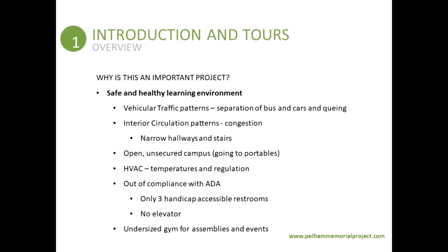First off, we want to talk about the safe and healthy learning environment. You know, you've all been in the vehicle traffic out here, how it's pulled over to the side. It's mixed in with the buses. It's really not an ideal pattern for safety. And I have heard a story today of a staff member getting hit at one point. And so it is not a safe vehicle pattern for our students' drop off and pick up.